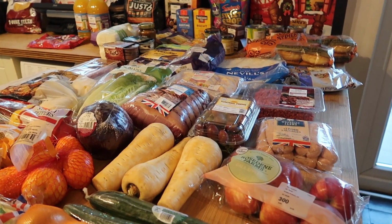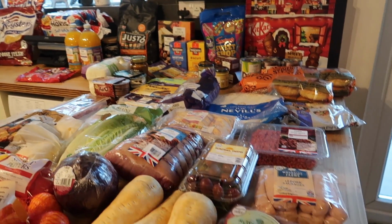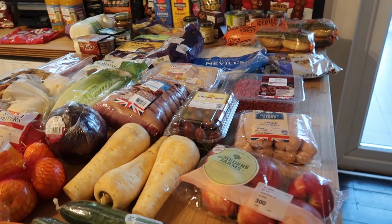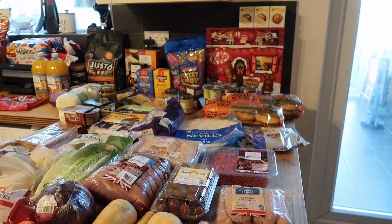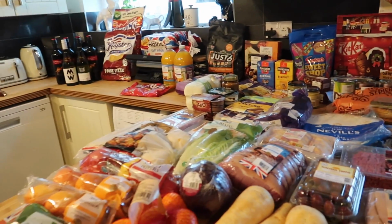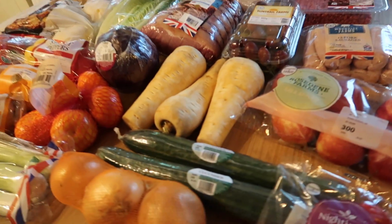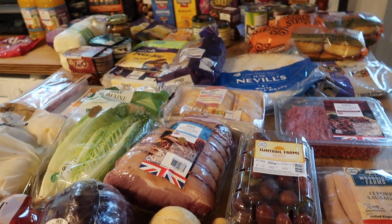So all in all, I was somewhere just over £130, but this lot here came to £115, which is £5 under budget, plus advent calendars assorted, 2 little wrap-up presents and some Christmas wine. So I'm quite happy with that. I think I did well. So what I would do now is take you through my meal plan for next week.